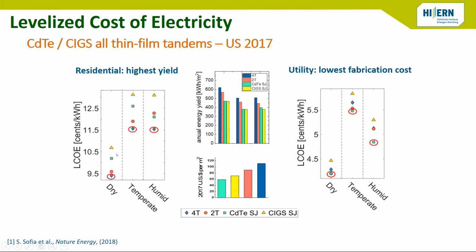So the 4 different colors, the symbols that you see here mark the 4-terminal tandem configuration, the 2-terminal tandem configuration, the cadmium telluride single junction, and the CIGS single junction solar cell. And no matter what we've been looking at, either the 2-terminal or the 4-terminal came out best in residential. But if we look into utility, it's almost always the lowest fabrication cost that trumps. So the cell that costs you least to fabricate, which was in this case the cadmium telluride single junction solar cell, is the one that ends up having the lowest LCOE.